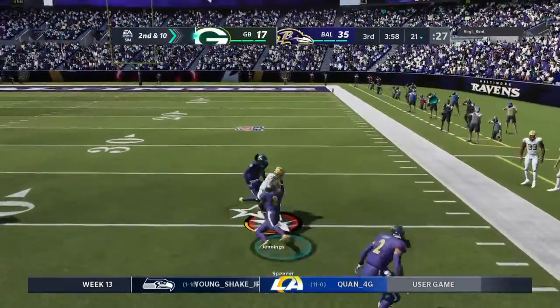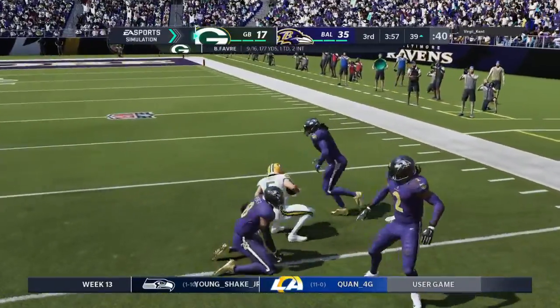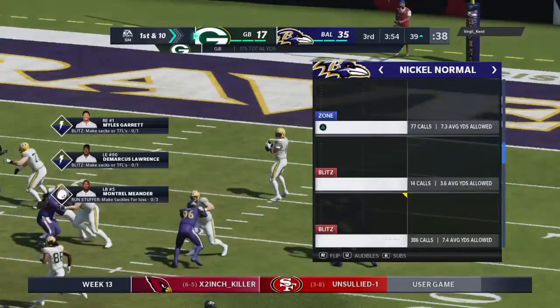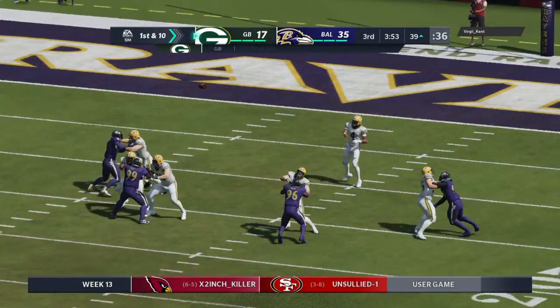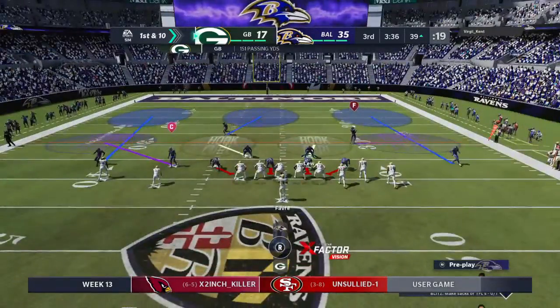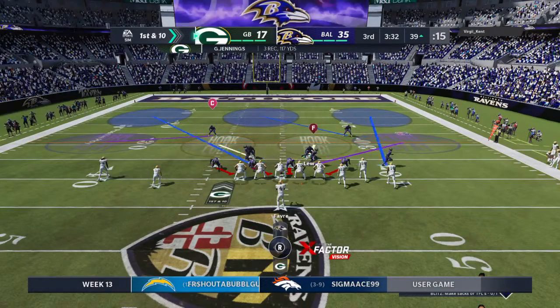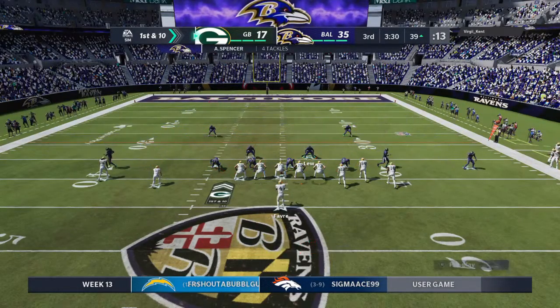Now a deep ball here, hauled in just past the 50. And all the way down to the 39. Complete. It's a big play there for Green Bay. And even 40 yards. So how about that for a chain mover? They're all the way down inside the 40 now for 1st and 10.